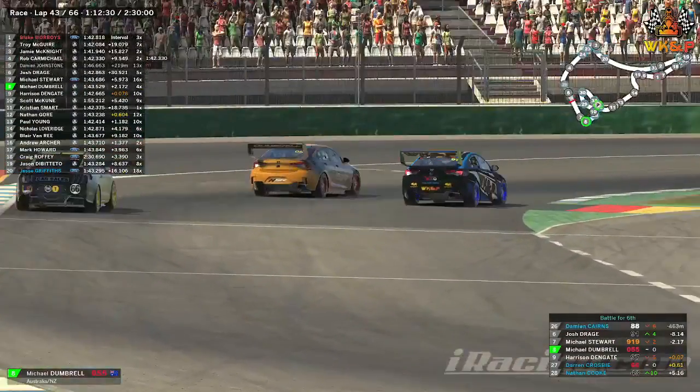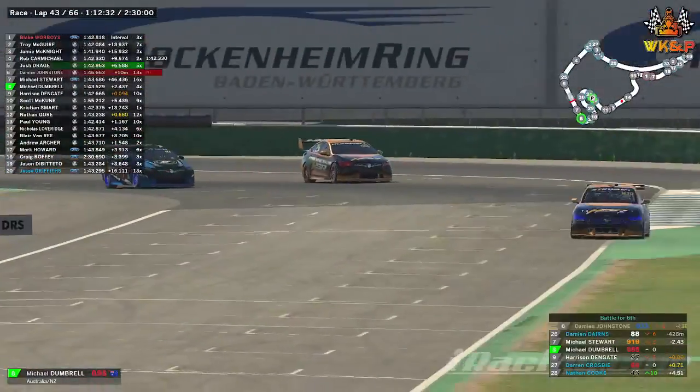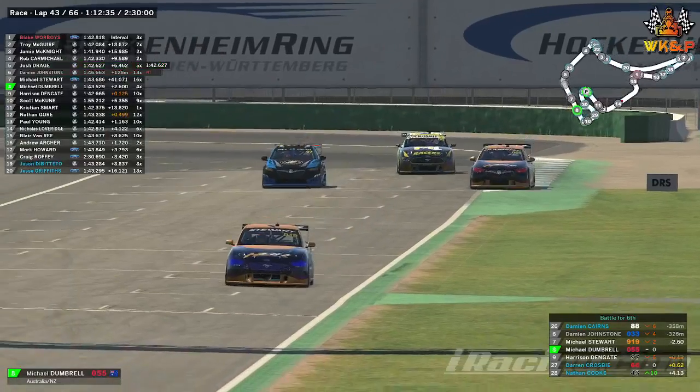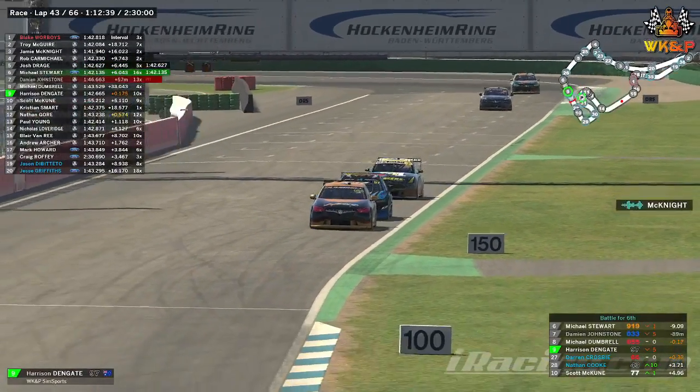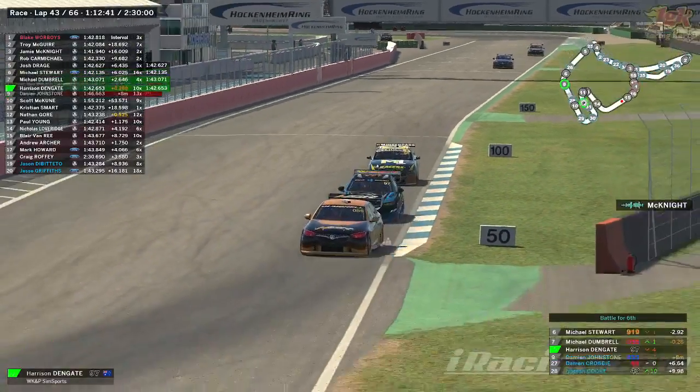And it's on there. And look at that, Harrison, up the big one. Harrison's going all out here. Yeah, there's plenty of room from both drivers there, though. Yeah, Harrison not scared. Good respect for each other. Dropping in behind.